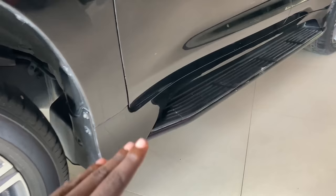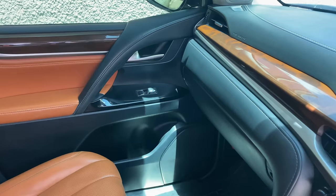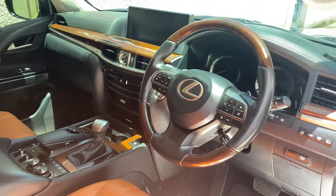The side steps, so you can step on there. The interior of LX570, yani naingia hapa nasikia ni kama niko nchi ingine, ni kama nimeenda vacation ngambo. Juu hapa ndani ni kama, hey, this is very, very nice. Then it's fully loaded, everything here. Let us start from here.